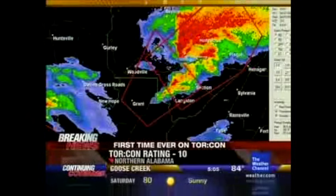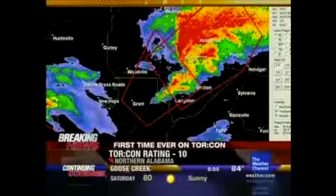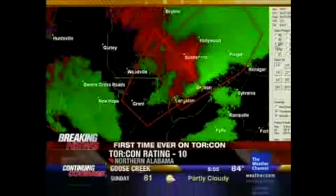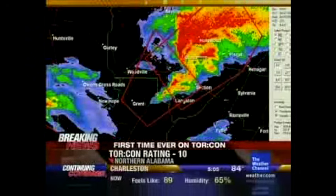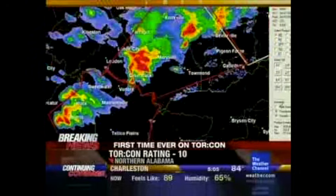Tornado indicated here between the Scottsboro area and Pisgah, with still strong rotation in this one. So this has been going a long time. Still a little bit broader circulation, but there could be one or two tornadoes in there. It is trying to get itself reorganized. We have a tornado being reported east of the Knoxville area, over in the vicinity of Maryville.